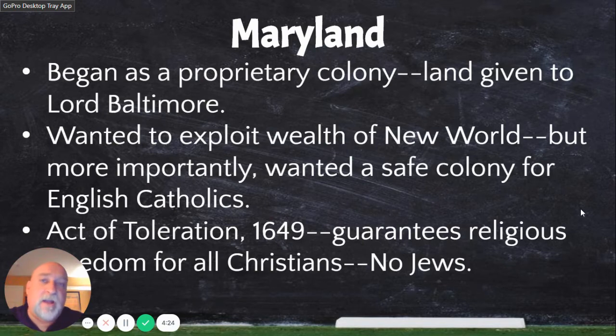And so it didn't matter if you were Catholic or Protestant or Anglican or Lutheran or whatever. You could go to Maryland and find safety. But no Jews. Unlike Pennsylvania or New York, Jewish people were not accepted in Maryland.